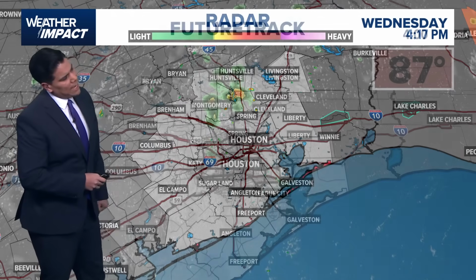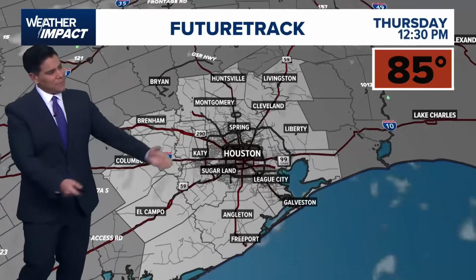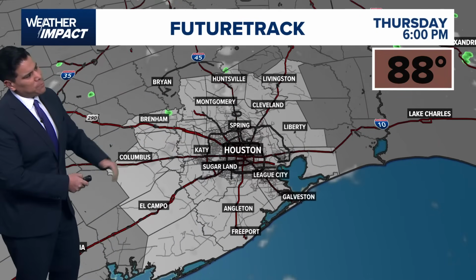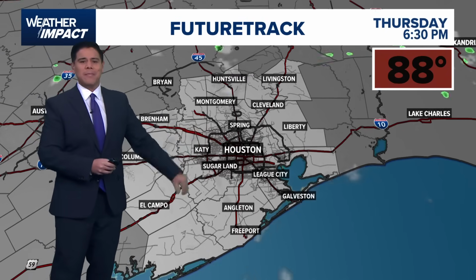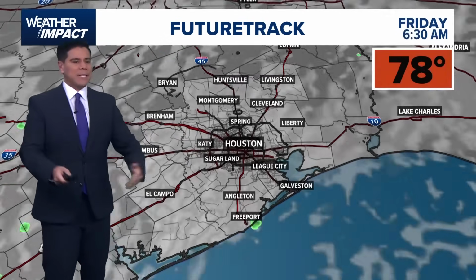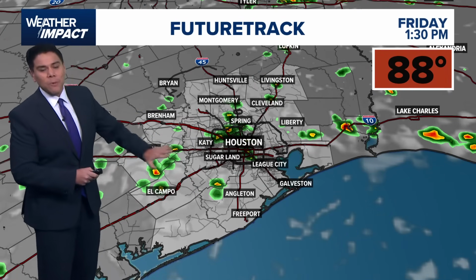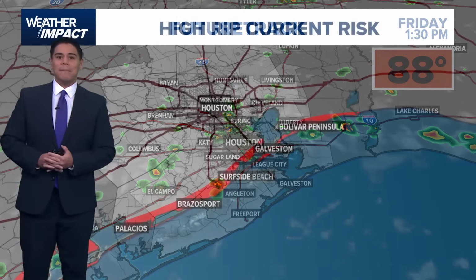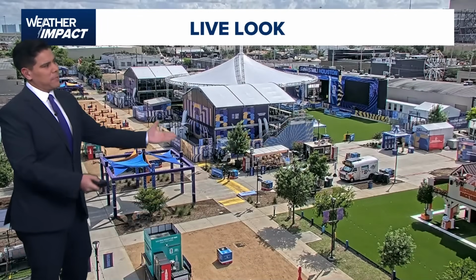We had some isolated shower activity north of town. They fizzled out quite greatly as we head into the afternoon hours, but tomorrow's looking mostly dry. We can't rule out a speck of a shower or two, but then we are expecting that isolated shower chance as we head into the later hours of Friday afternoon, with those temperatures remaining just warm and muggy. Also keep in mind that there is going to be a high rip current risk for areas, but here's a live look right now.